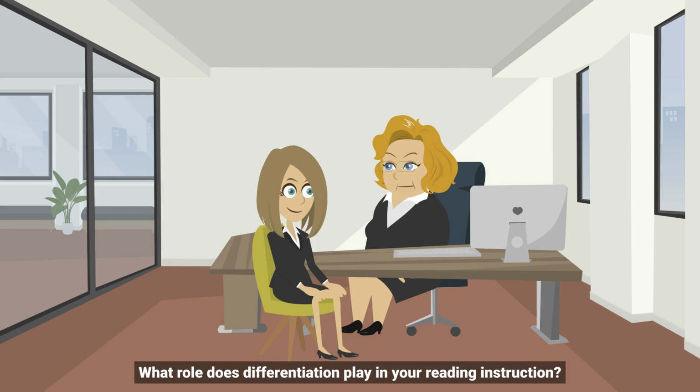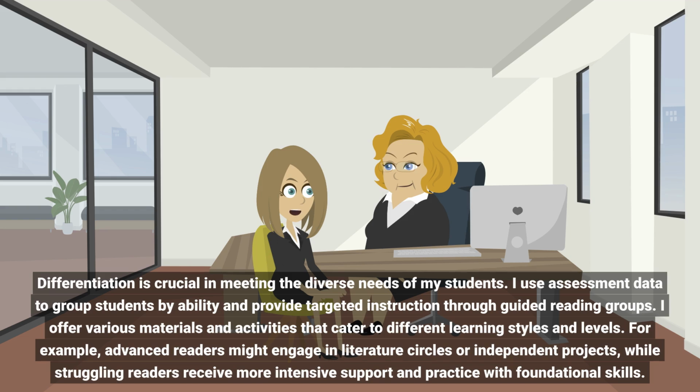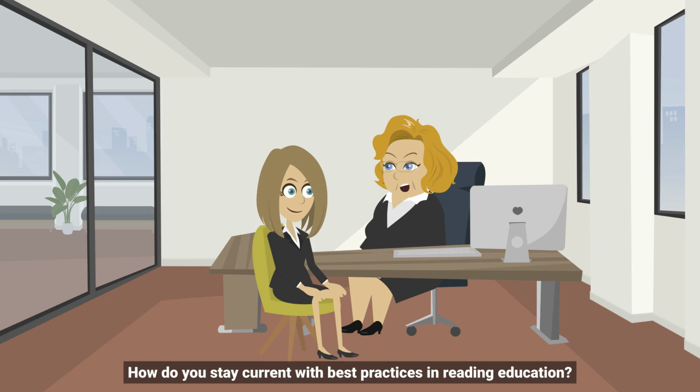What role does differentiation play in your reading instruction? Differentiation is crucial in meeting the diverse needs of my students. I use assessment data to group students by ability and provide targeted instruction through guided reading groups. I offer various materials and activities that cater to different learning styles and levels. For example, advanced readers might engage in literature circles or independent projects, while struggling readers receive more intensive support and practice with foundational skills.